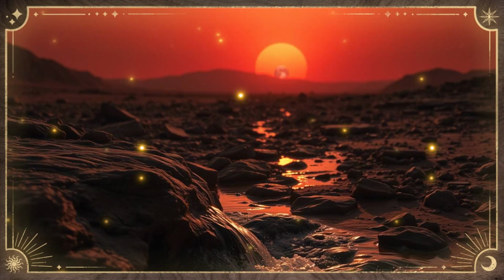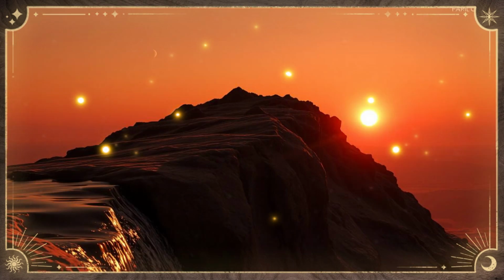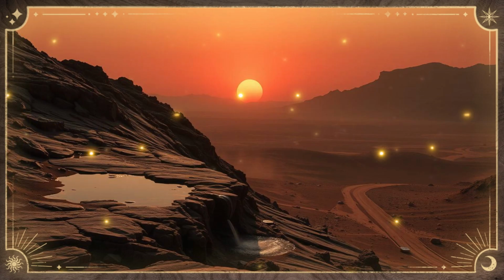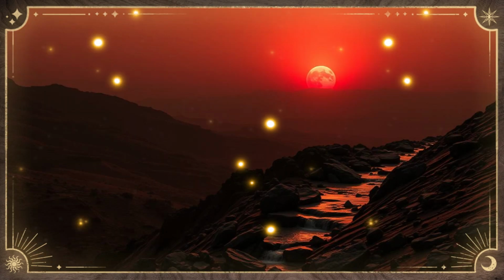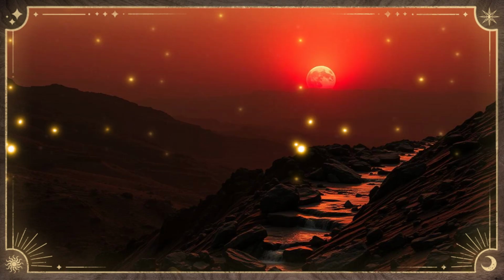Moreover, the search for extraterrestrial life goes beyond Mars. It helps us answer fundamental questions about the universe. If we find life on another planet, even if it's microbial, it would mean that life is not exclusive to Earth. Imagine the philosophical and scientific impact of such a discovery. Knowing that we are not alone in the cosmos would completely change our perspective on humanity's place in the universe.